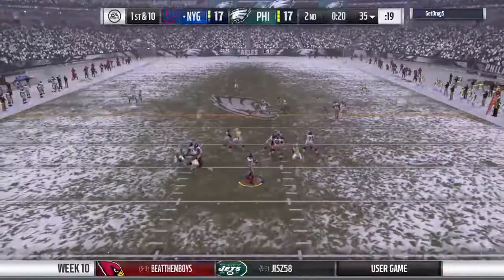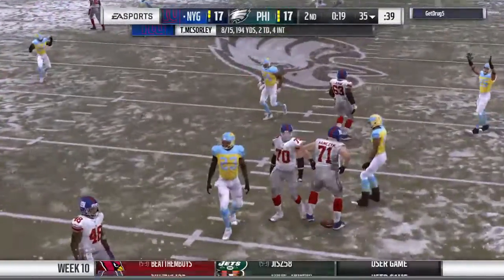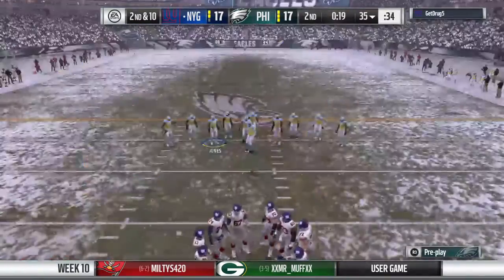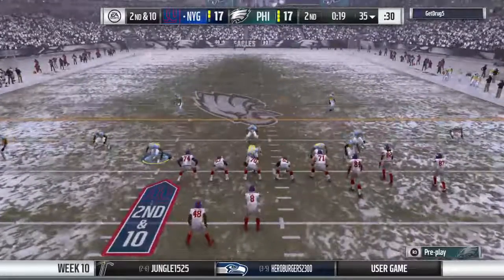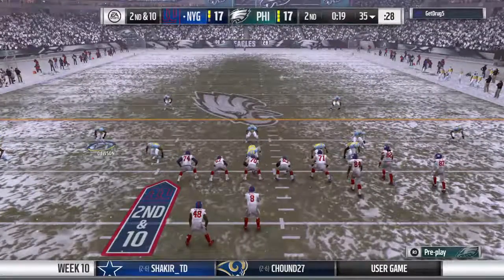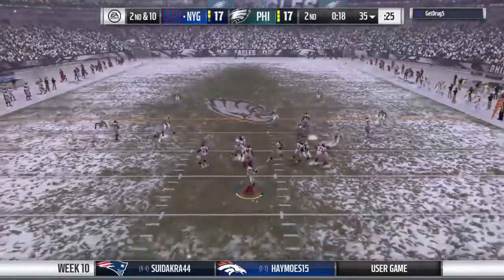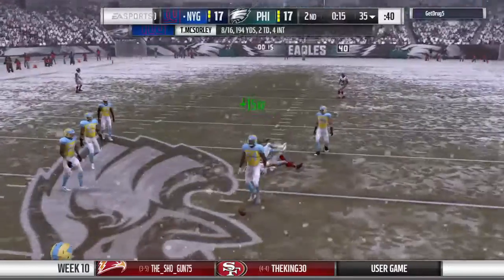Trying to shake off the interception. He'll look to throw. A hit as he throws there, incomplete. It's always tough trying to keep your guy upright when he's trying to throw the football. When you're dealing with those big, bad guys on the defensive front, it's even tougher. And this time, those guys on the opposite side won the battle, getting to the quarterback and knocking him into an incompletion. Now he'll look to throw here on second and 10.